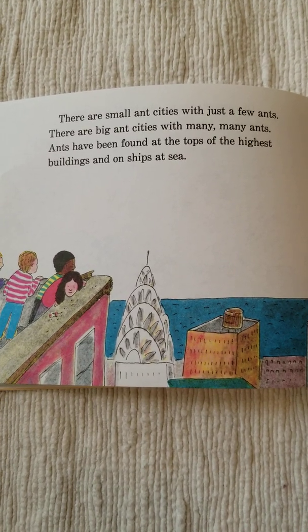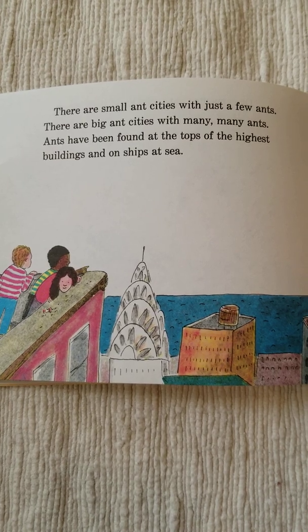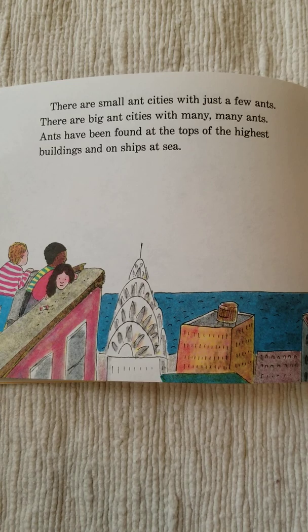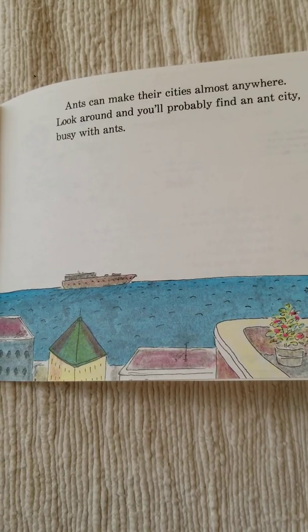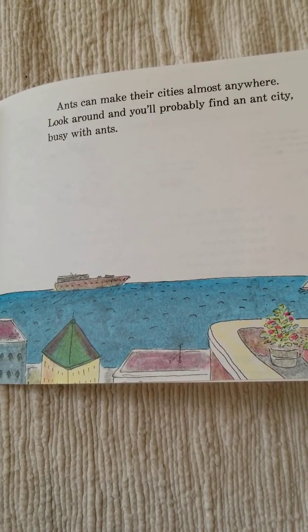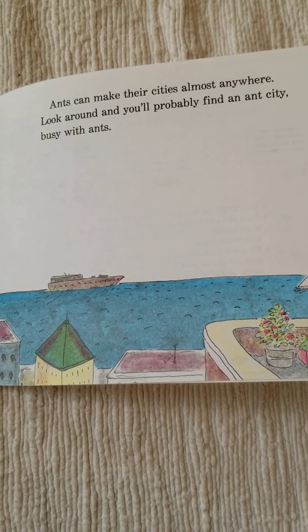There are small ant cities with just a few ants, and there are big ant cities with many, many ants. Ants have been found at the tops of the highest buildings and on ships at sea. Ants can make their cities almost anywhere. Look around and you'll probably find an ant city busy with ants. So that's the end of the book.